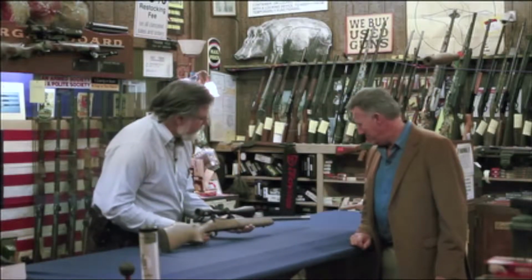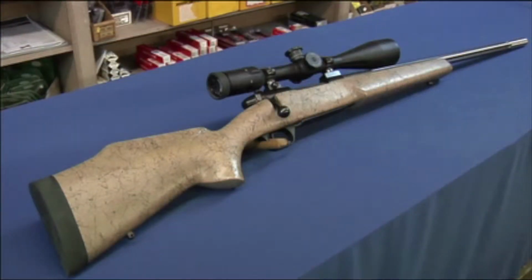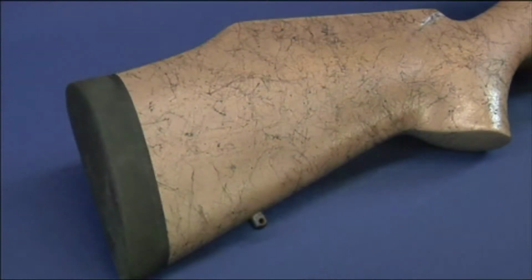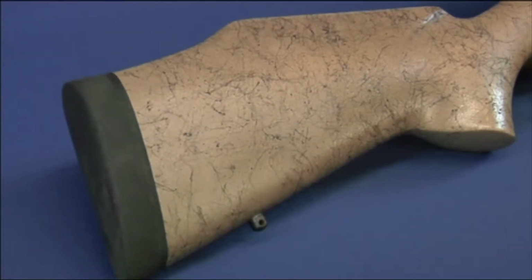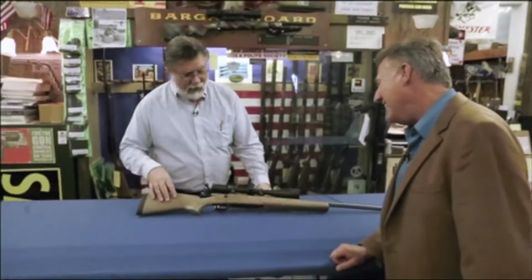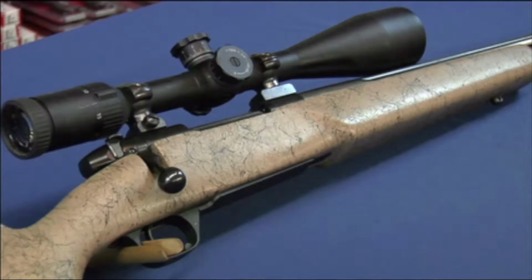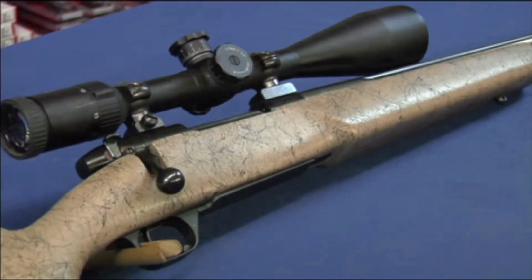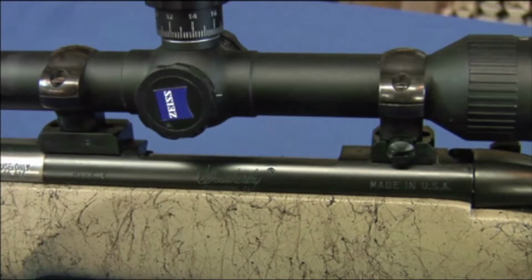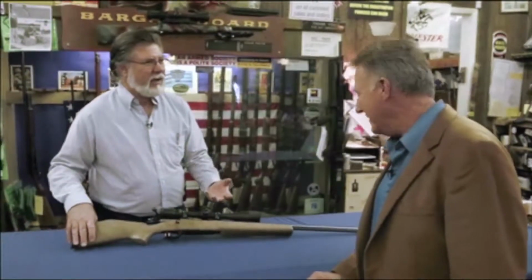Now, this is made in the U.S. Okay. Actually, right here in California. What is the design of this stock? That's kind of unusual. Well, it's a target stock. It's a composite stock with a gel coat finish. And it's really kind of interesting. It's called a spider web. And I don't know if they use real spider web or not. I mean, you know that the military uses spider web for reticles in scopes. It's not affected by temperature and pressure. So very interesting stuff. And it just makes for a very interesting looking gun. And it's one of the trademark things of the Weatherby AccuMark.